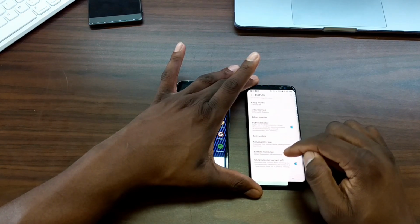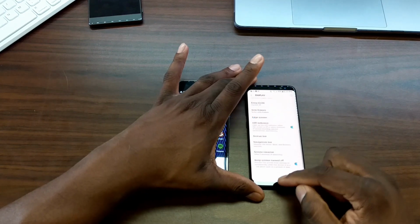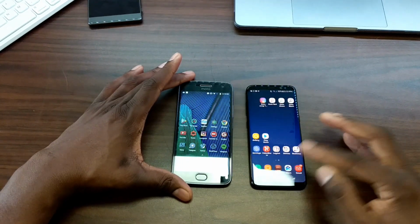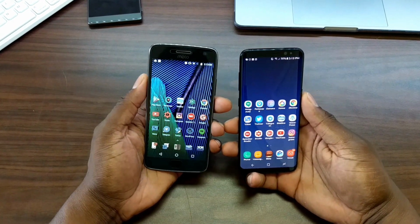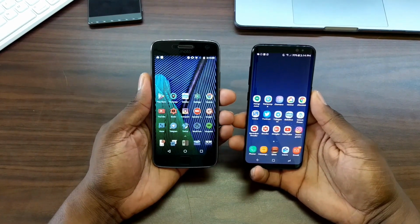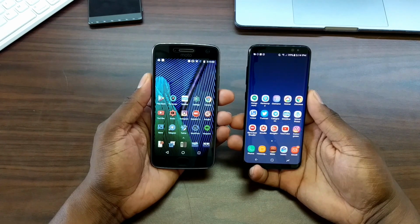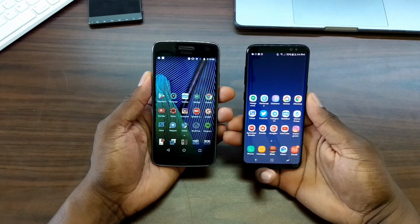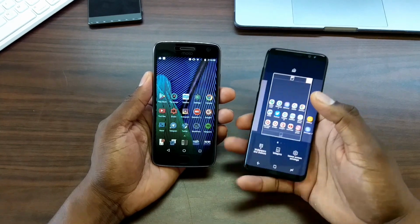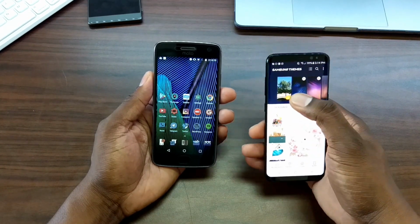But just build quality alone, just aesthetically, just the way it looks, period. It's just a sexy, sleek device. No getting around it. Now, talking directly about the screens here, this is a Quad HD display, and there's just no getting around it. When I change it back to that black wallpaper, this seems borderless.